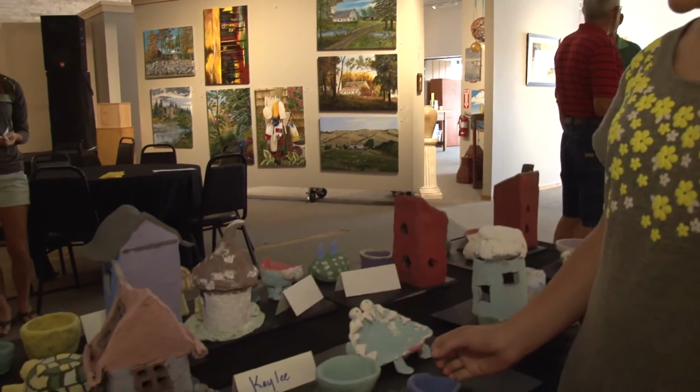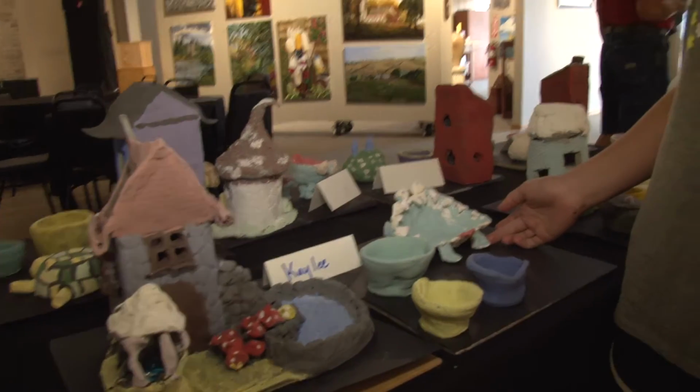My name's Kaylee. This week in art camp we did fairy houses, we made bowls on the pottery wheel, we made monster pots.